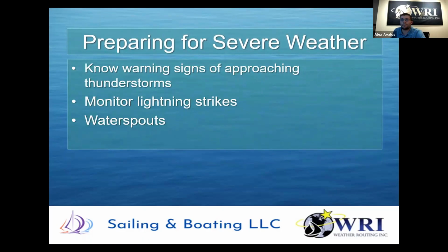You can't really predict with 100% confidence exactly the track a waterspout is going to take. Usually they wobble, but sometimes they can turn in other directions that we really don't want them to when you're out on the water. So, waterspouts are definitely the biggest thing to keep an eye out for when you have thunderstorms in the forecast, because of the significant risk that they pose.